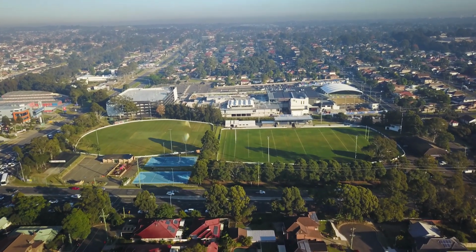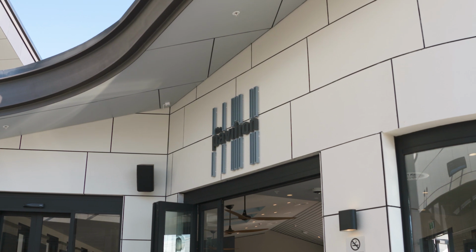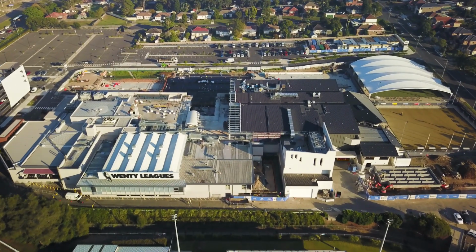The architects have taken a rugby club and turned it into so much more. By creating a welcoming and versatile place to visit, they've given the wider community a venue and a reason to come together.